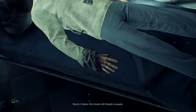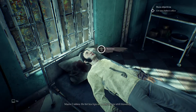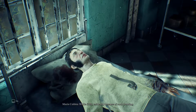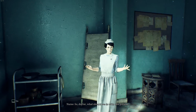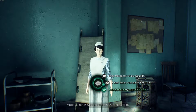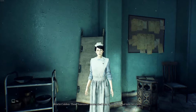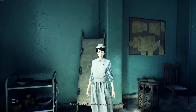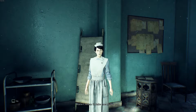His binds left bloody wounds. He bit his lips so much, they're still bleeding. White froth, evidently because of such drooling. So, Doctor, what should we do with this patient? Those basement brutes tied him up too tight, and now he's hurt. I keep trying to heal his wounds, but he reopens them. Do you have a diploma as a nurse? Excuse me? So take care of this man.